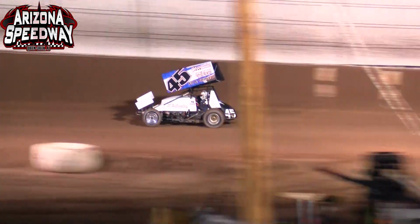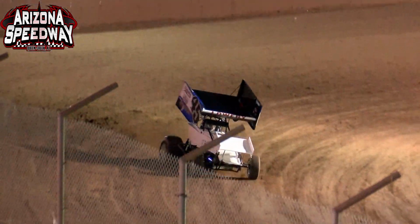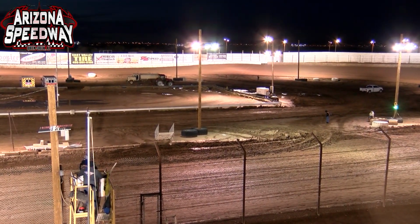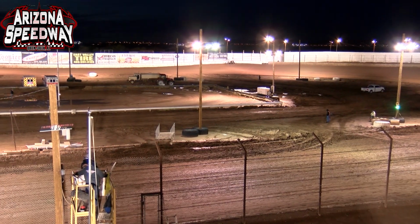Out of the 9 drivers so far, Colton Hardy is still the man up at the point with a 13.539. 13.539 so far for Colton Hardy. That's the number everybody's chasing. Christopher Bell right now sits second, followed by Craig Stidham, Hunter Schoenberg, and Zane Blanchard, your top 5.